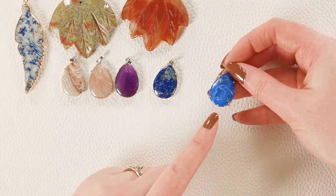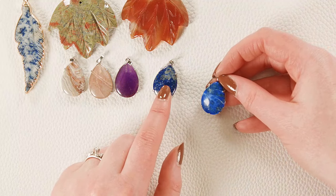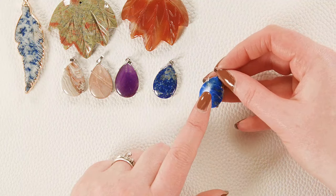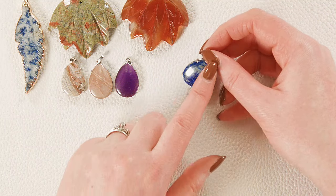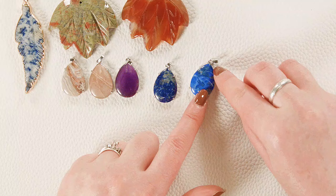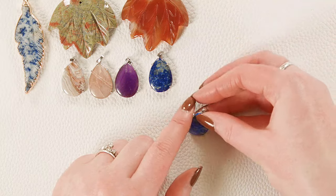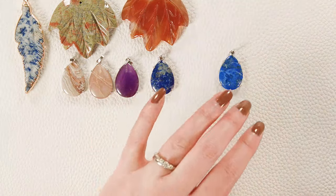You can see also there's a lot of white showing through. And lapis can have some white in it, but this is not the type of patterns and swirls. See those lines running through? Again, the natural lapis has more of a mottled pattern, a little grainy-ish, but you don't have those strong linear howlite inclusions. So we'll be separating them out into two different items, and we'll see how many of each were in that bag. It'll be interesting.